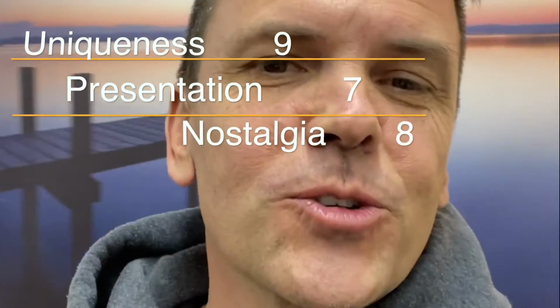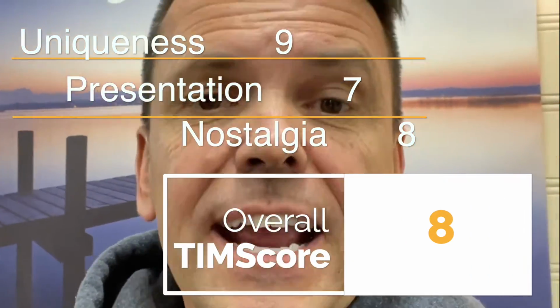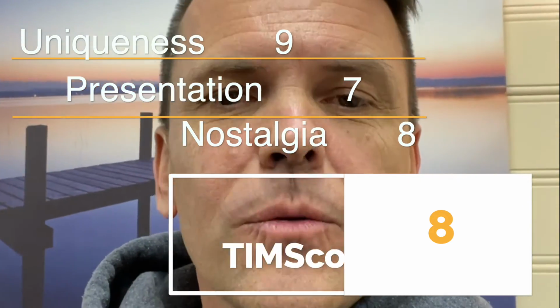All right, scores of 9, 7, and 8 give this an overall TIMScore of an 8. This will go down in Hot Wheels history as one of those special cars.